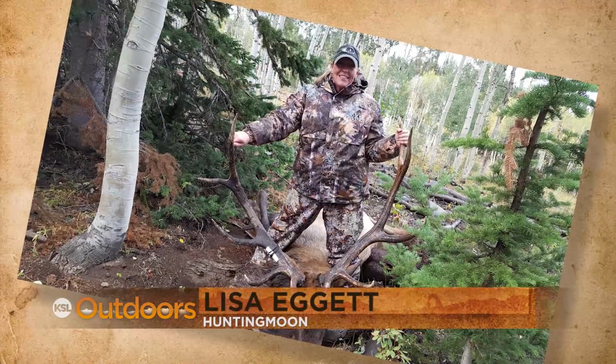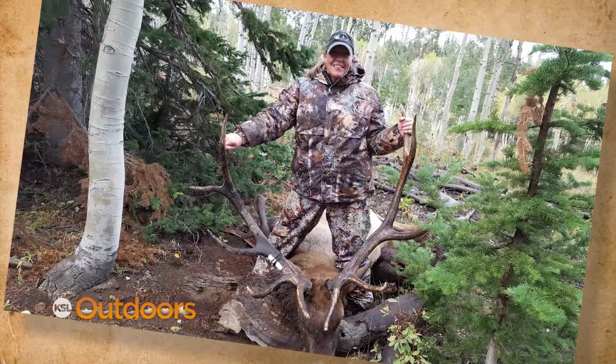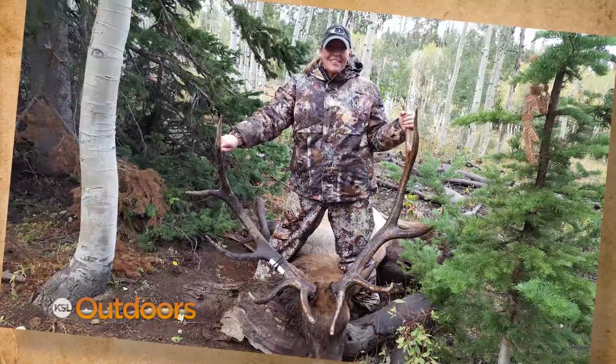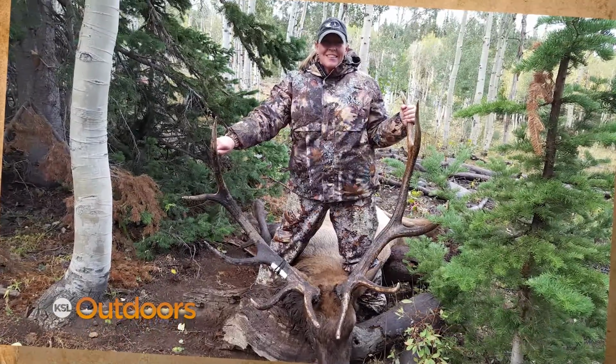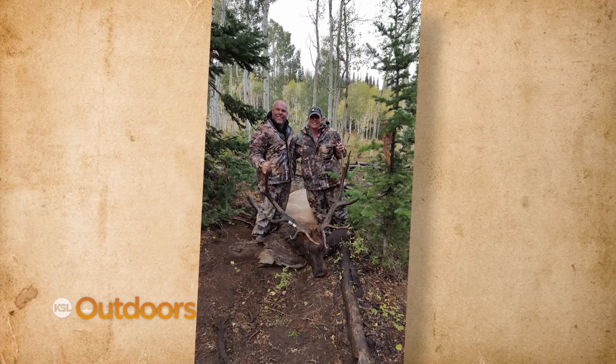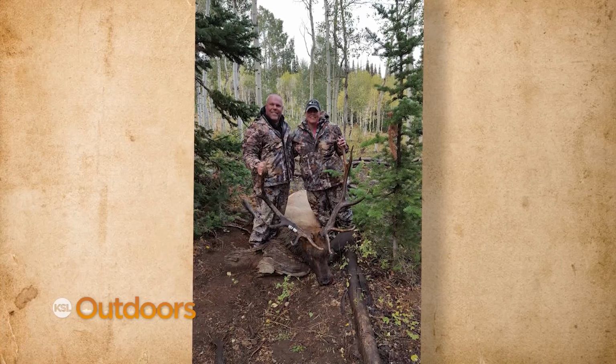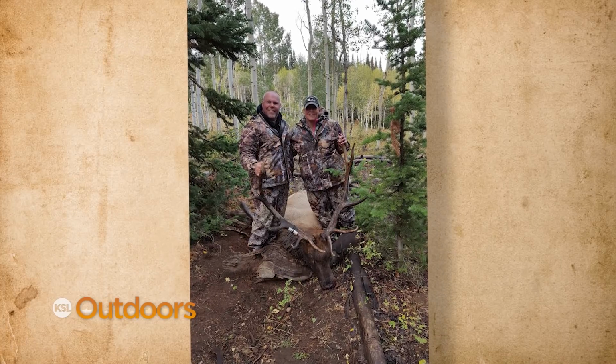Lisa Eggett asks, what do you do after you get married? Well, you go on a hunting moon, of course. Lisa drew a limited entry elk tag this year and says it was a crazy summer making wedding plans and scouting the Wasatch. On the 3rd day of her hunt, she bagged her first bull with her husband at her side. She says it was the perfect wedding gift and a perfect honeymoon.